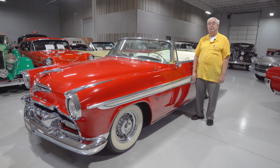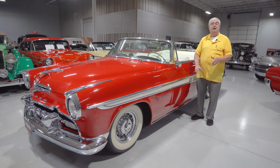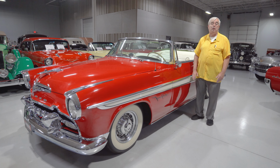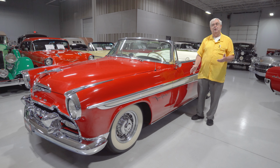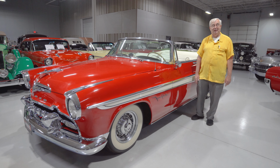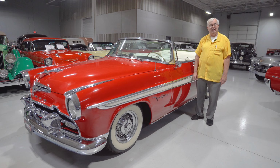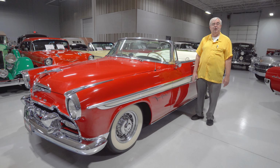Another thing you should always remember, if you buy a car such as this, I don't care if it's a Ford, Chevy, DeSoto, Hudson, join the local national club or the local club if you can. It's always nice to associate with people that have the same interests in cars that you have, and they can help you if you have questions about, say, your carburetor doing this or that, whatever your car is doing. You always have some compatriots, if you will, people who have the same interest, and they can help you as well.